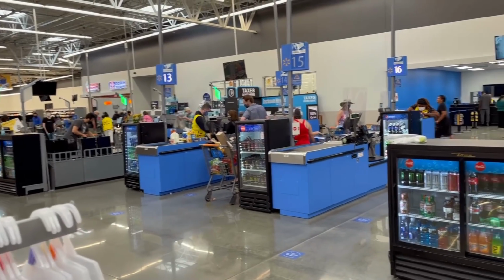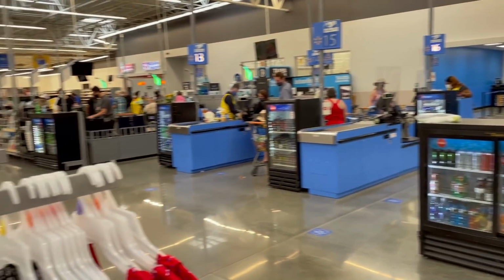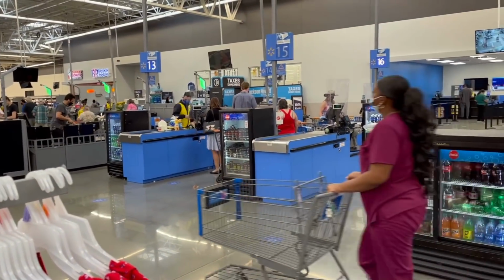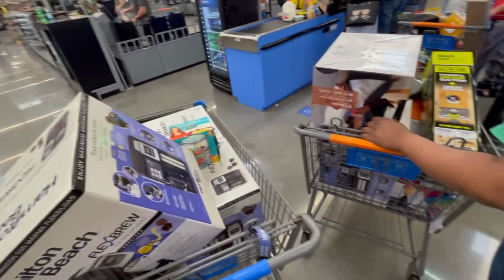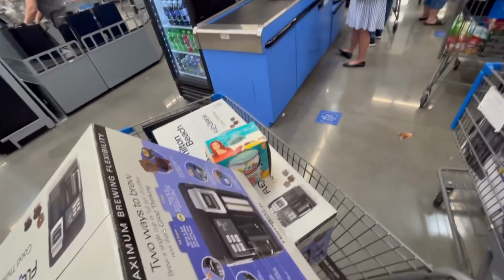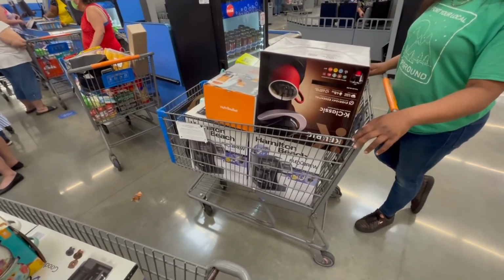Y'all, this store is so small that, like, what register will I choose? There aren't really many choices. There's a bunch of self-checkouts, and then there's maybe four with cashiers, but they're all really small, but only two are open. Y'all, I don't know which one I'm gonna choose. Yeah, we're just gonna go to a cashier because it's gonna be faster, because going through self-checkout with appliances, yeah, I do not need that headache. They're gonna have to come check everything anyway.